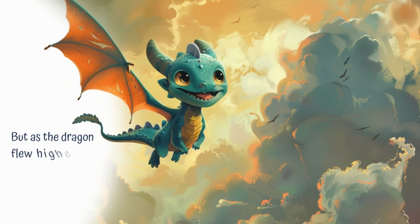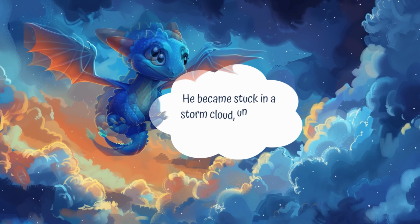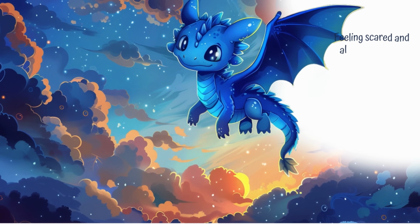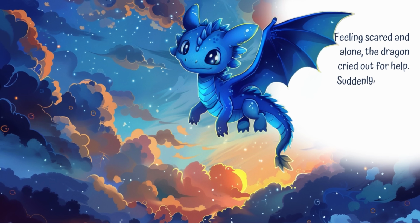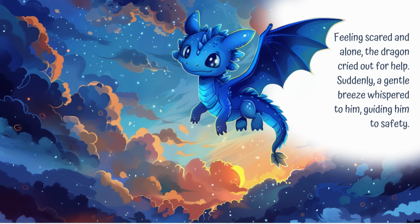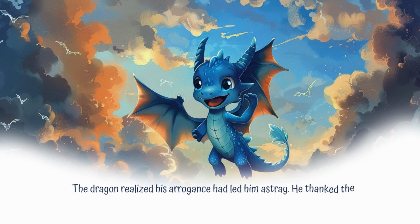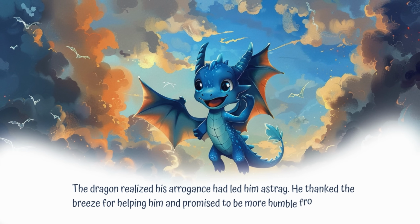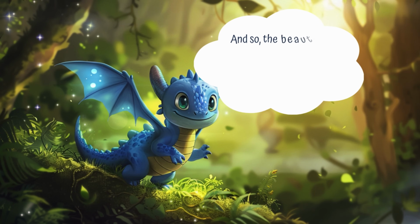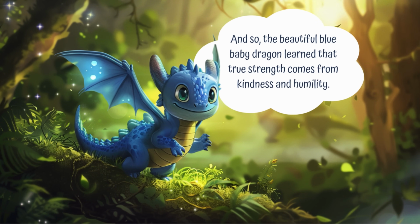But as the dragon flew higher and higher, he lost his way. He became stuck in a storm cloud, unable to find his way out. Feeling scared and alone, the dragon cried out for help. Suddenly, a gentle breeze whispered to him, guiding him to safety. The dragon realized his arrogance had led him astray. He thanked the breeze for helping him and promised to be more humble from then on. And so, the beautiful blue baby dragon learned that true strength comes from kindness and humility.